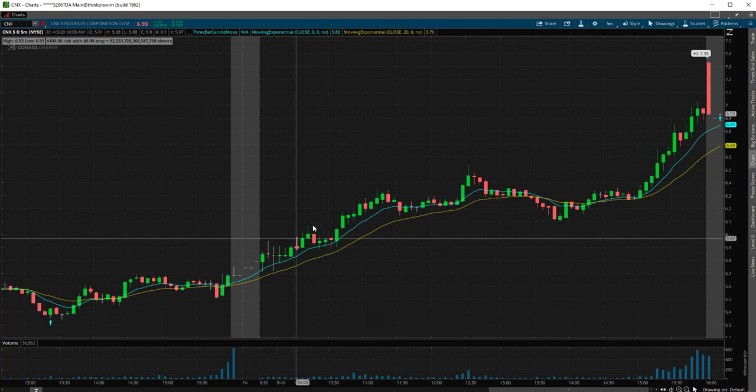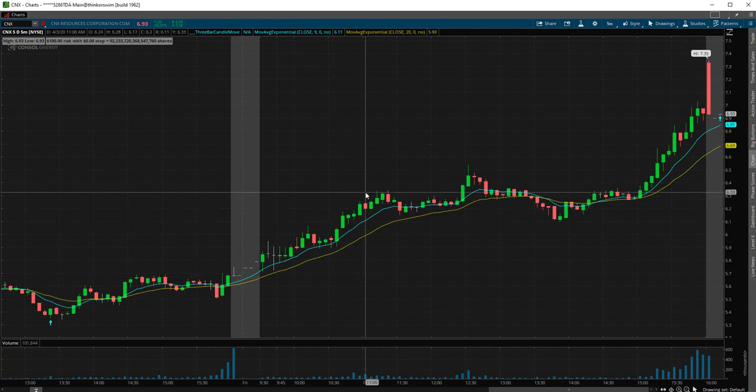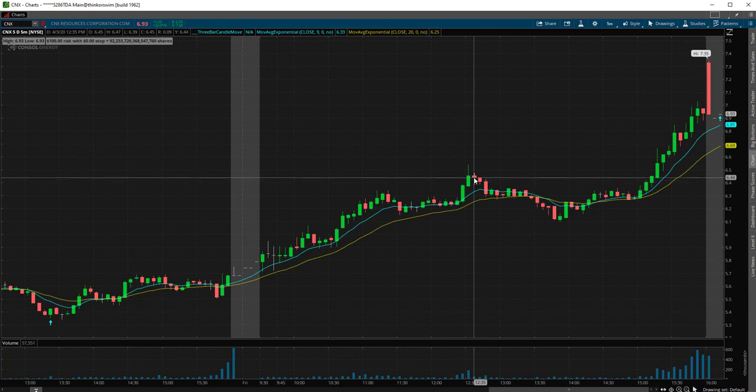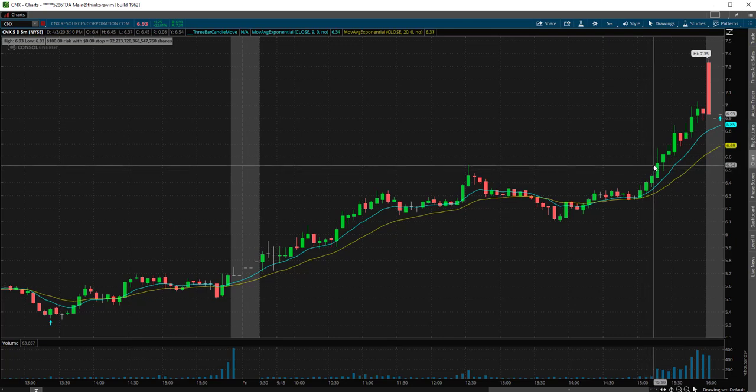So we did see a nice run up early from the opening, from 5.60-ish all the way up to 6.33, and then it topped out at 6.54. So 6.54 was its high of the day at this particular time, and energy was showing its head. There was definitely rallying, and there's definitely a lot of shorts involved on CNX. So what we looked at was the break of this number, which was like the 6.50 area.